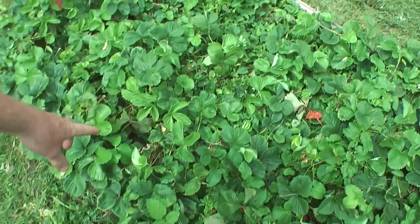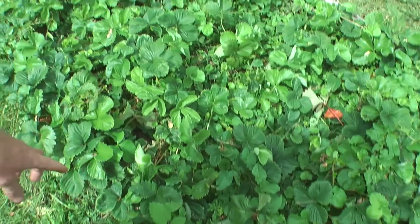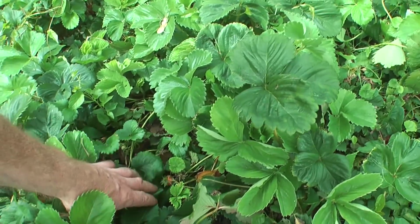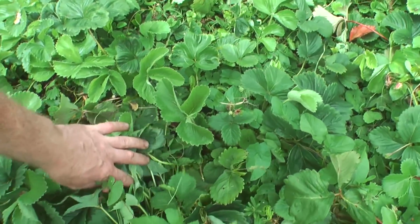Here in the strawberry patch, there were strawberries. I think the chickens ate them, which is fine. I'm not that keen on strawberries myself.